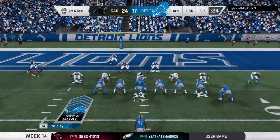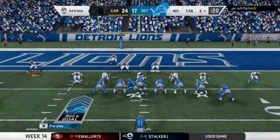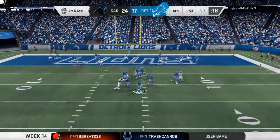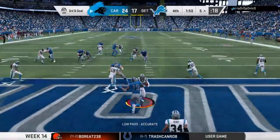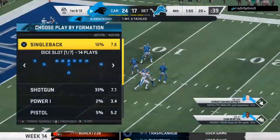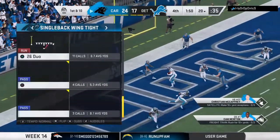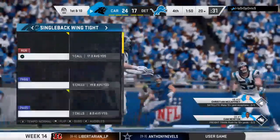You got to think this is likely 4-down territory anyway, but they'll try to punch it in now on 3rd and goal. Stafford. And, a crusher there as it's intercepted. Picked by Nick Kwiatkowski. And a big turnover there as his guys will get the football back. That's now a second interception in as many weeks from his linebacker position.